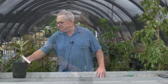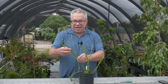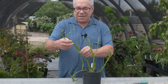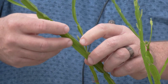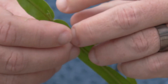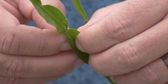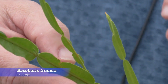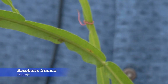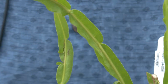Love this plant. All right, this dude is funky. I don't know if you can get this, but these are not leaves that you're seeing on this. This is the stem. This is another aster, a woody aster, Baccharis trimera. Now, Baccharis, we have that genus all through the eastern U.S.